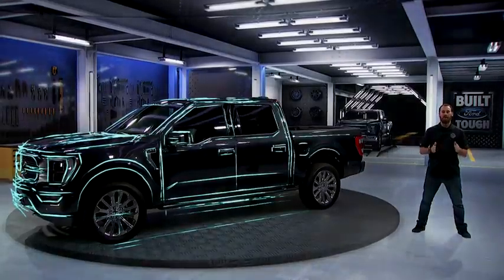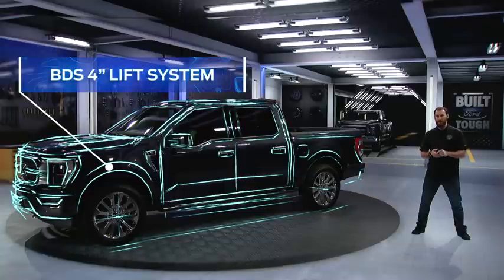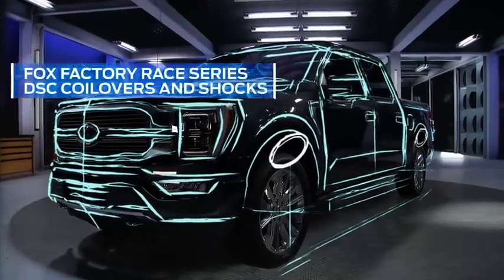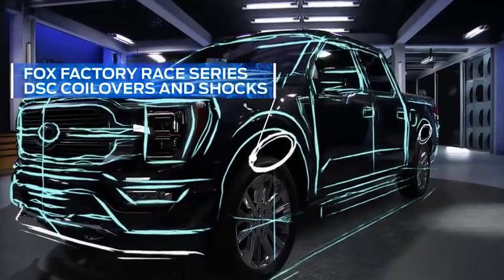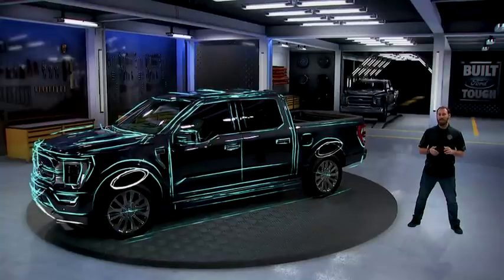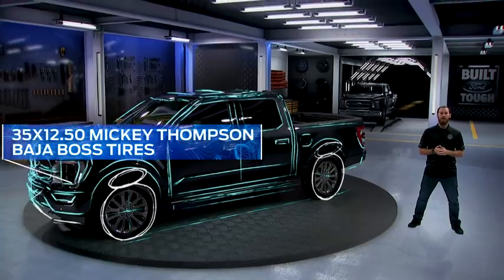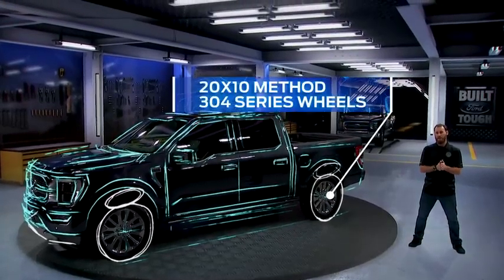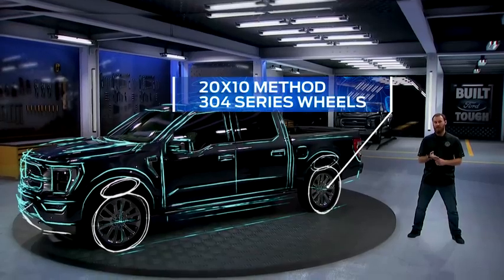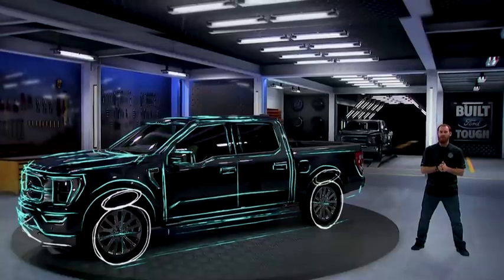While this truck has plenty of capability right off the lot, we took that capability to the next level with our 4-inch BDS lift system. This package includes Fox Factory Race Series DSC coilovers and shocks able to soak up the roughest terrain. This lift provides enough clearance to fit larger 35 by 12.50 Mickey Thompson Baja Boss tires on 20 by 10 Method 304 wheels. This setup offers improved performance as well as extra grip while increasing ground clearance and giving the truck a few extra styling points.